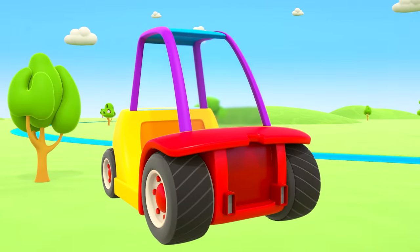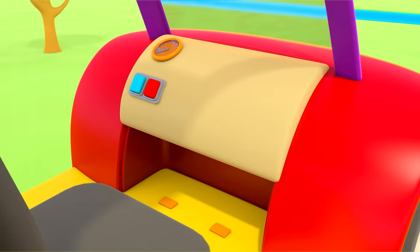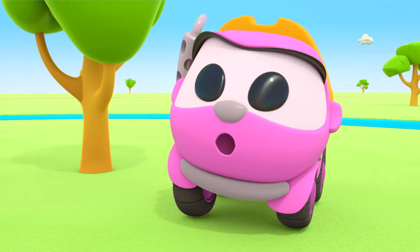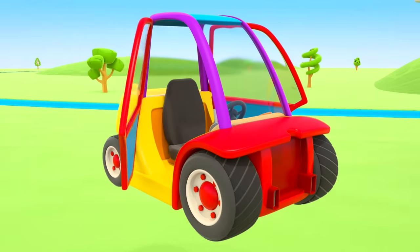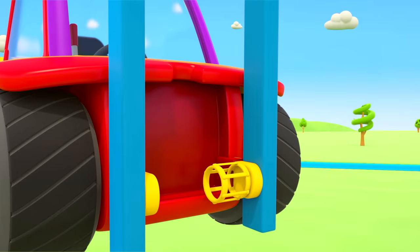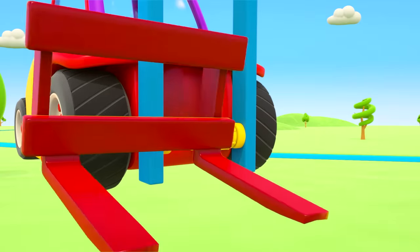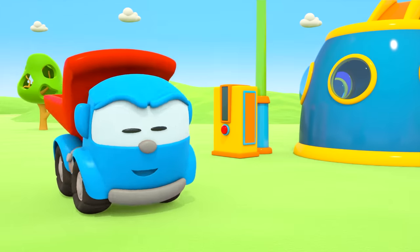The cabin. The driver's seat. The control panel. The pedals. The steering wheel. The lever for the forks. The doors. The lights. Rails for the forks. A small motor and cog. And another cog up top. The forks. Is that everything? We've got to charge it first.